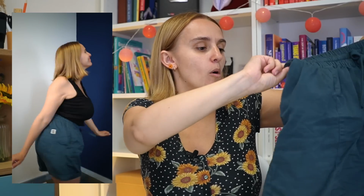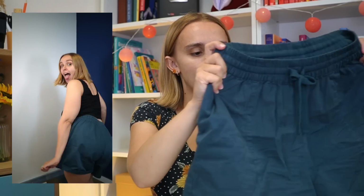And actually I think I ended up preferring these and wearing these ones a lot more, but I wore them both to death. I absolutely love them. These are just going to be my go-to summer shorts from now until the end of time. So I don't often buy new clothes. I am very much a re-wearer of clothes that I already own.